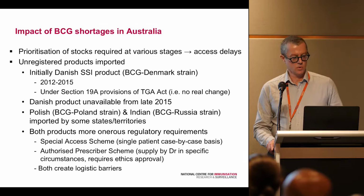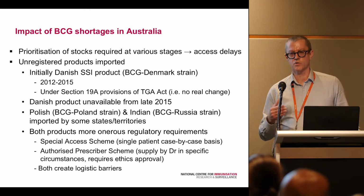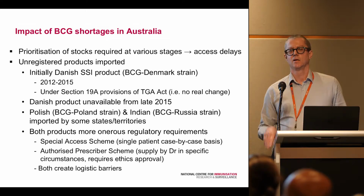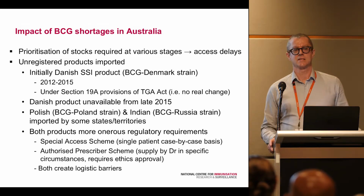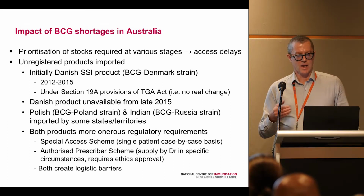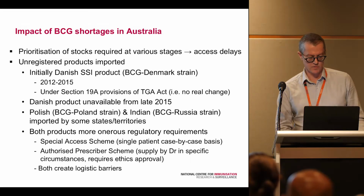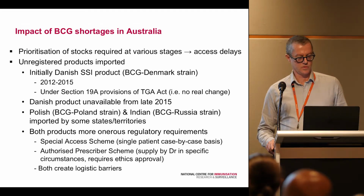The unregistered products imported, the first one was a Danish product, and that was used from 2012 to 2015, and that was imported under Section 19A provisions of the Therapeutic Goods Act, which allows for importation of drugs or vaccines from countries with a similar regulatory system to Australia. And so under those provisions, the vaccine can essentially be used very similarly to a registered product, and so providers would probably not have even noticed any difference when that was around. But then that became unavailable from late 2015.